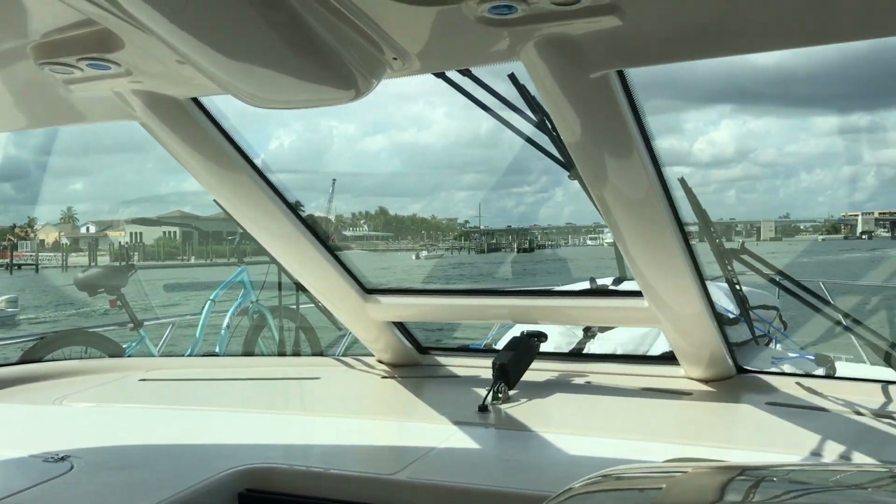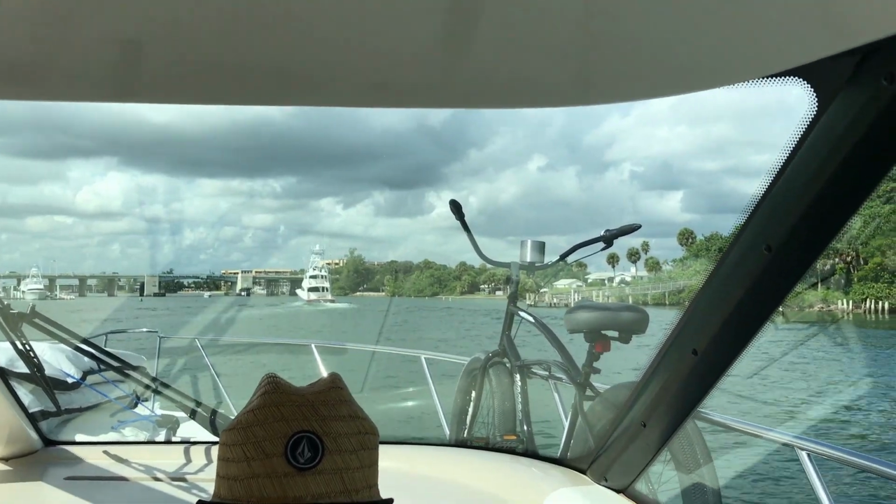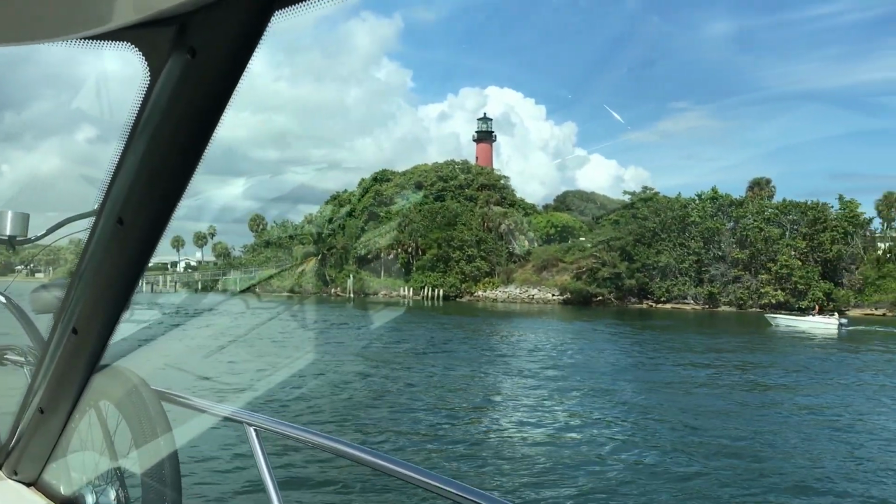I think to date, if we were picking a place to live, Jupiter would be the spot. Great water, a lot of neat activities, just clear as can be.